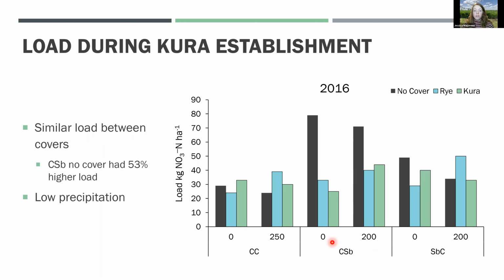And one of the things, and we were kind of wondering why this happened, and I looked back at the concentrations, and Kura and no cover actually had similar concentrations this year. However, because Kura reduced drainage so much, the load was lower in the Kura. And so this can indicate that although drainage is a heavy driver of load, by having a cover crop that can act as a good buffer, leaching can actually be mitigated.